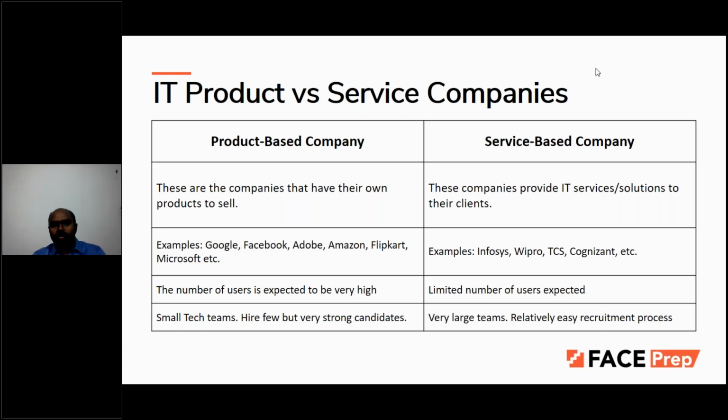Normally, we also have this habit of thinking of Google, Facebook, even the companies that I've put here as examples, all the big names. These alone are not the product companies. Rather, a product company is any company which has a product that it plans to sell. And most of these product companies expect a very high number of users to come and use their platform. Whether that happens or not is a different story.